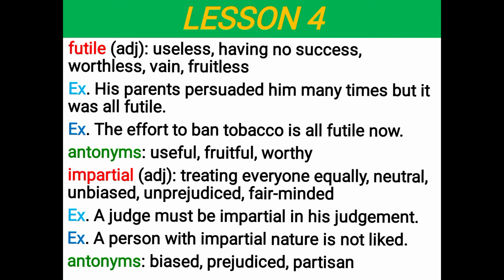The next word we have is impartial. Impartial is also an adjective which means to treat everyone in an equal manner or in a fair way. When you are not biased, when you are not prejudiced. Prejudiced and biased we have already discussed in the previous lessons, so I hope you understand these terms. So impartial means without prejudice, without bias.